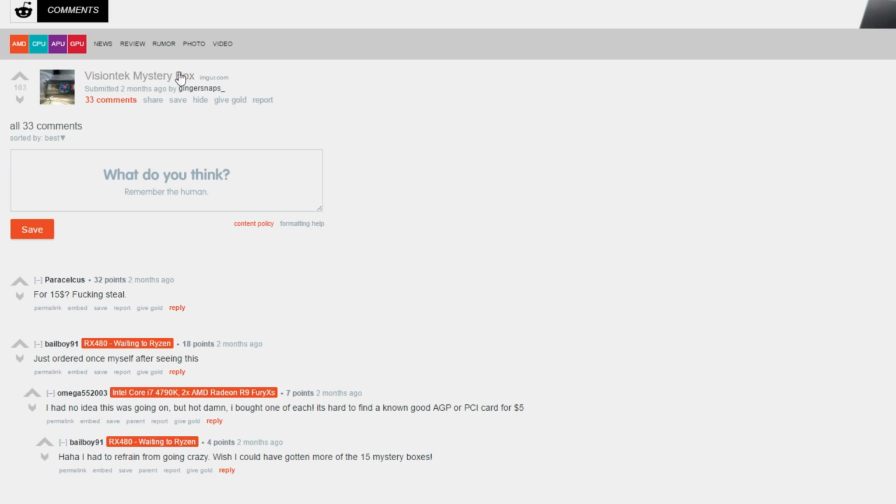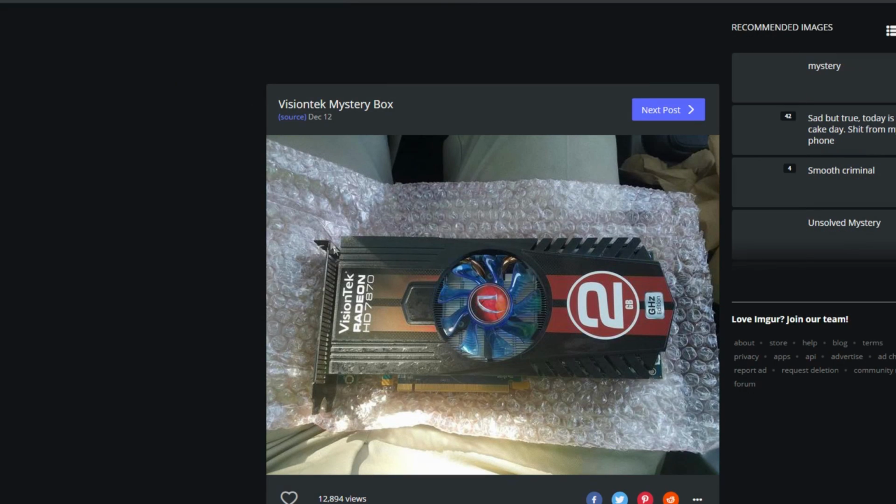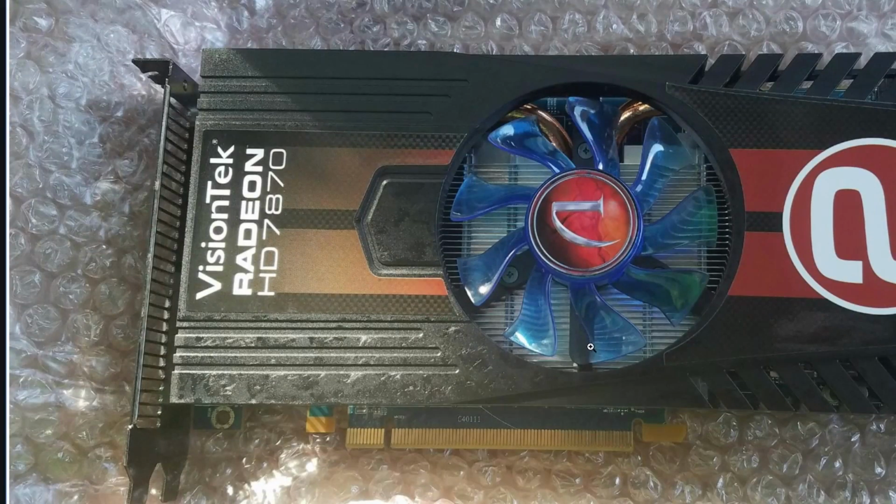I do recommend trying out VisionTek's Mysterybox though. I do know that some people have gotten pretty awesome video cards at the $15 tier. I personally haven't. I got a pretty crappy one when I ordered that, but you know, it's a whole luck of a draw type thing. Now, as far as I'm concerned, I think the VisionTek Mysterybox only opens up during the holiday season. So you can't really try it out right now, but in a few months, you should be able to.